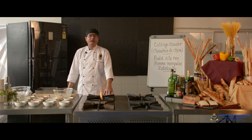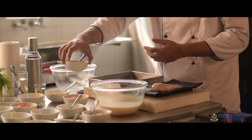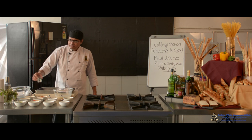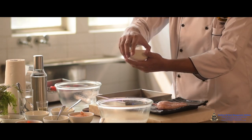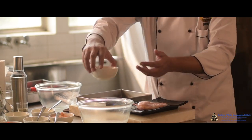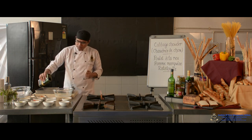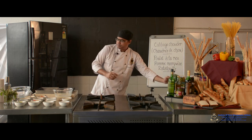So we'll start with the marination of the chicken. We take some French mustard. Some wine. Dash of salt. Some pepper. And olive oil. So we are preparing the marination.